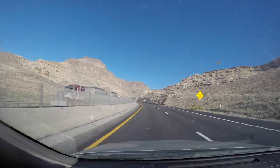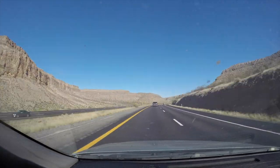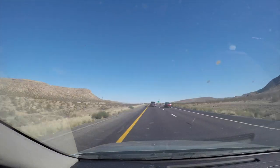Right now, Missy and I are leaving Red Rocks, and we're gonna head over to St. George in Utah to do some bouldering out in Moes Valley. So for right now, we're gonna say goodbye to Red Rocks, and hello to Moes.